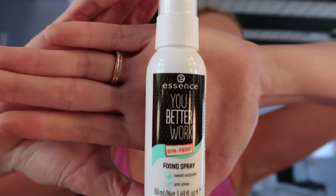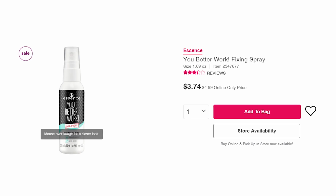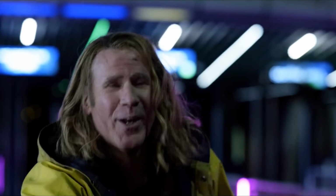This is Essence You Better Work Gym Proof Fixing Spray. It says sweat resistant, anti-shine, allows you to sweat in style during your next workout. Shake well before use and spray evenly, 15 centimeters. I don't know, centimeters? Thank you, Americans, you're awful people. Let's assume it's like 6 inches because that's what normal setting sprays say to do.